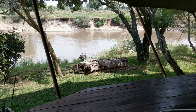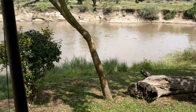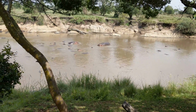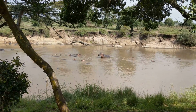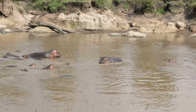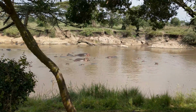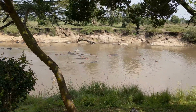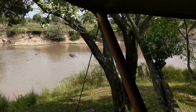So let's see what's in front of us to see. I think you probably heard that. Those are hippos, hippopotamus. See some big guys out there. Wow, it's one big dude. So a bunch of these guys can be seen right in front of our camp. And at night, supposedly, they come out of the water to graze on land, including grass near our tent.